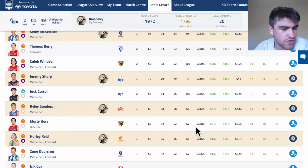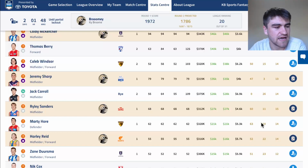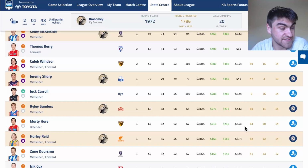Sanders, then you have Marty Hoare, another guy that I've basically considered. I really like him, but he does have a 20 break even, which is a little bit annoying. It's almost like he's not going to go up too much. So that's why I'm almost considering just disregarding Zach Reed for a week, because he's not going to get too far away from me. If he scores a 60, he goes up 30k, and I still am able to grab him next week. So that's why I'm considering it.